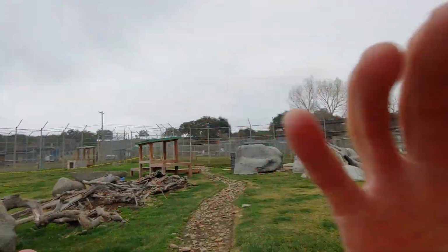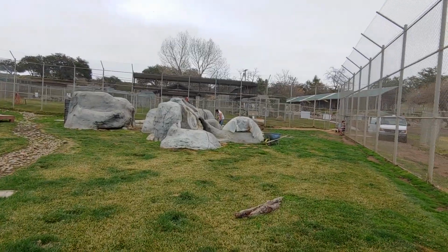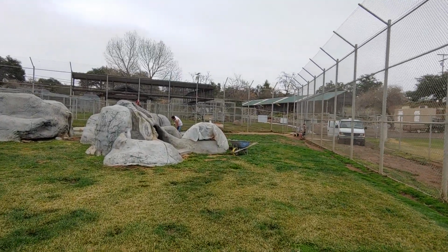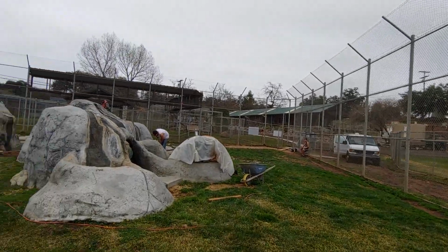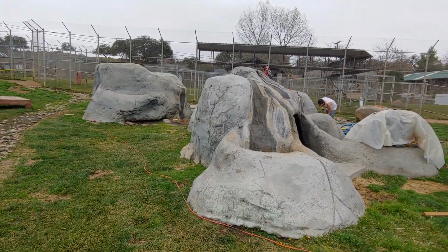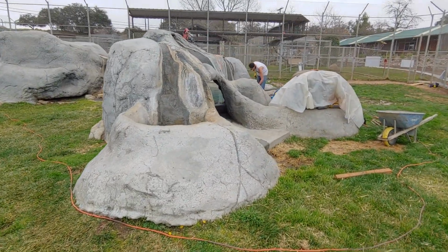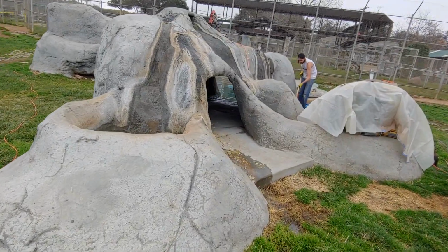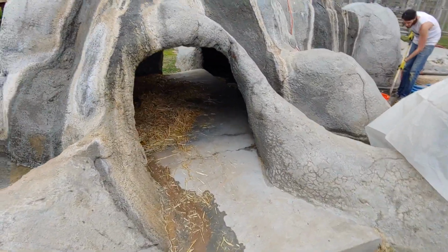But let's take a walk and talk about what's going on with this thing. We're inside the exhibit itself, as you can see by the ginormous fence there. And there's two elements to this. That's actually the equipment room. And this one over here has the water feature and the space underneath it for the cats to chill out. That poured slab has heaters in it.